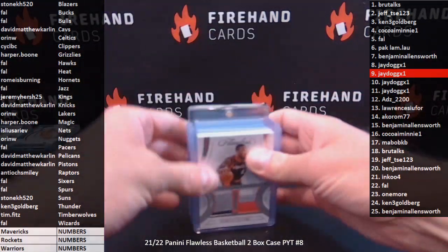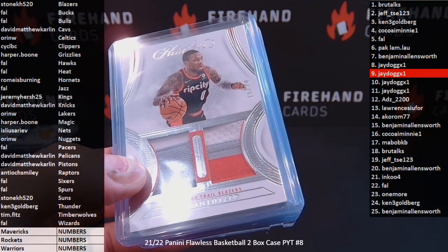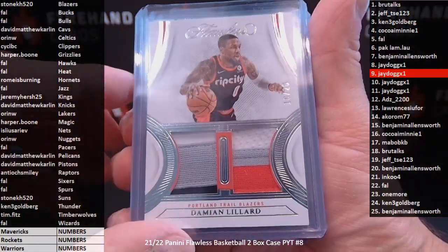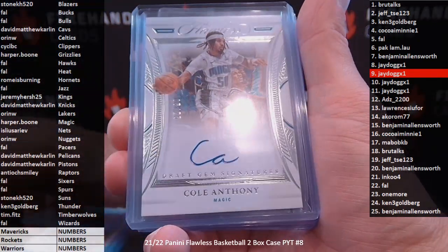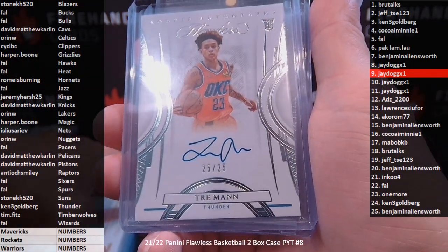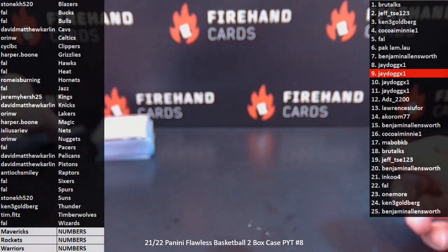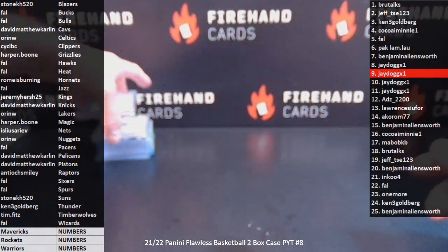All right, box number one looked like this. Hold on one second. All right, here's box one. Damian Lillard patched to 20. Sorry, James Bonite to 25. Jared Butler RPA to 25. Cole Anthony to 25. RJ Barrett jersey number patch auto 9 of 25. Trey Mann rookie to 25. Dennis Rodman 75th anniversary to 25. And an excellence Charles Barkley number 1 of 25 for the Suns. Your encased diamond was Chris Duarte, rookie number 20 of 20. I'll save the other hit from that box for the very end.